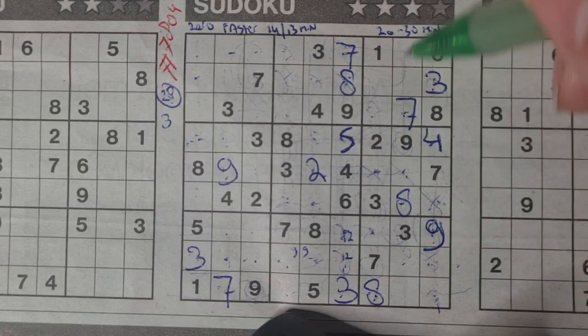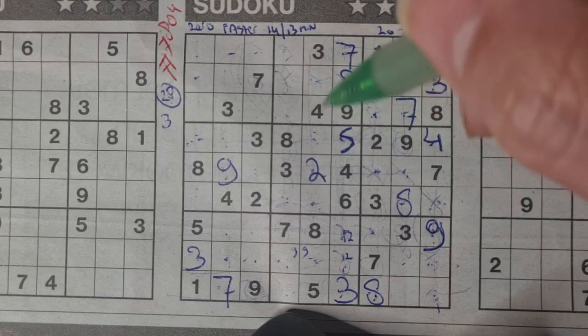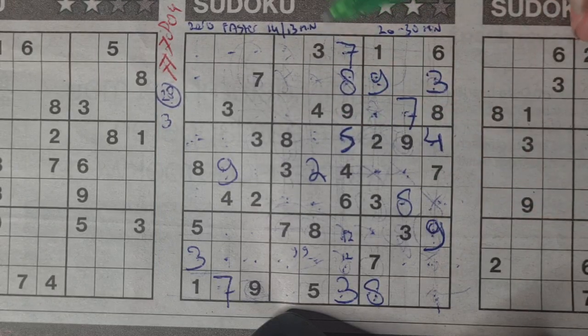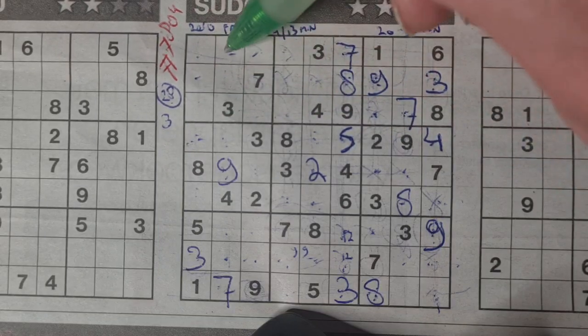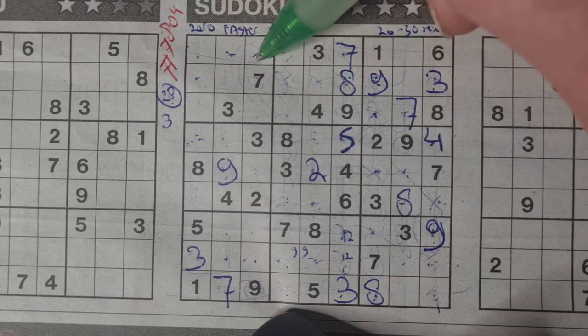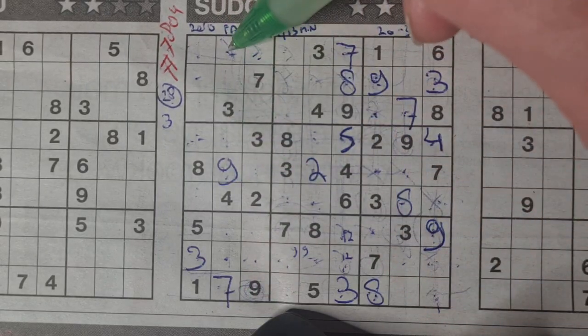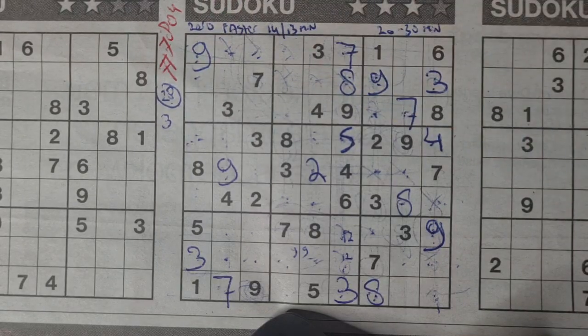9 in the last column, 9 in the column next. So in that column, the only two places left for 9 should be here or there. We have a 9 in this row, no 9 there. 9 should be there. 9 in the third row, 9 in the second row. So in the first row, the only three places left for 9 should be here or there. We have a 9 in the third column, no 9 there. 9 in the second column, no 9 there. So the only place left for 9 should be there. Alright.